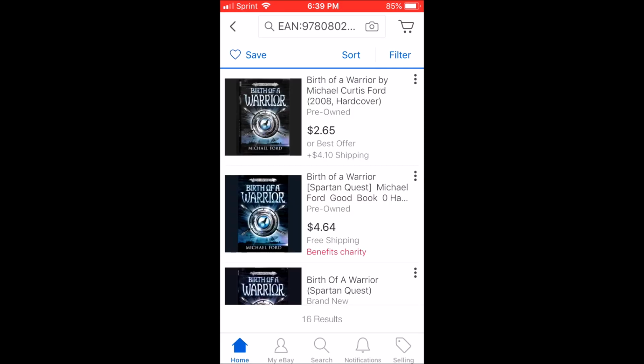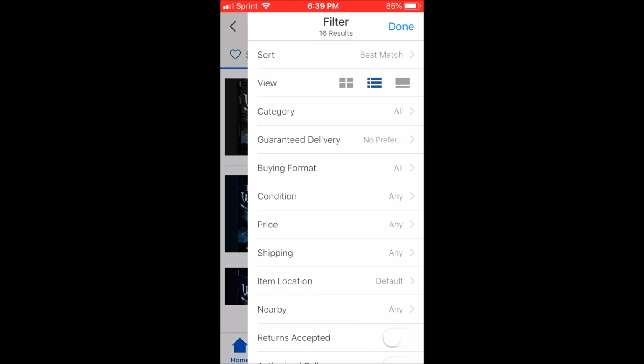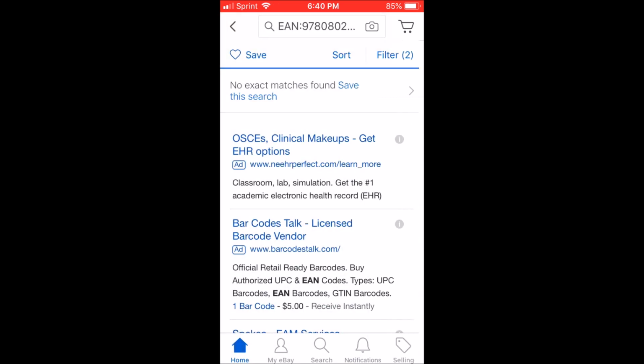Now here are the ones that are listed for sale. Scroll through. They all seem to be about a $4 book with free shipping. I go over to the filter. You see how many are listed up top. Scroll down, hit sold, hit done, and now you'll notice that there's zero, no exact matches, so none have sold.